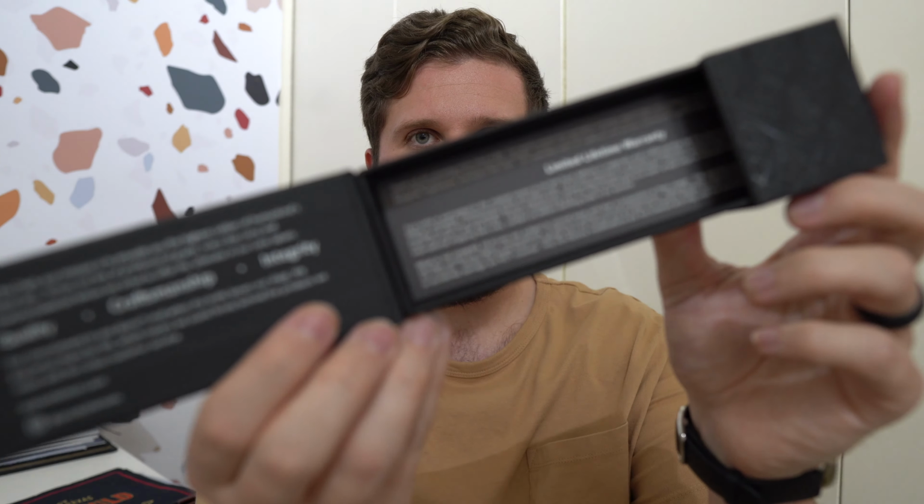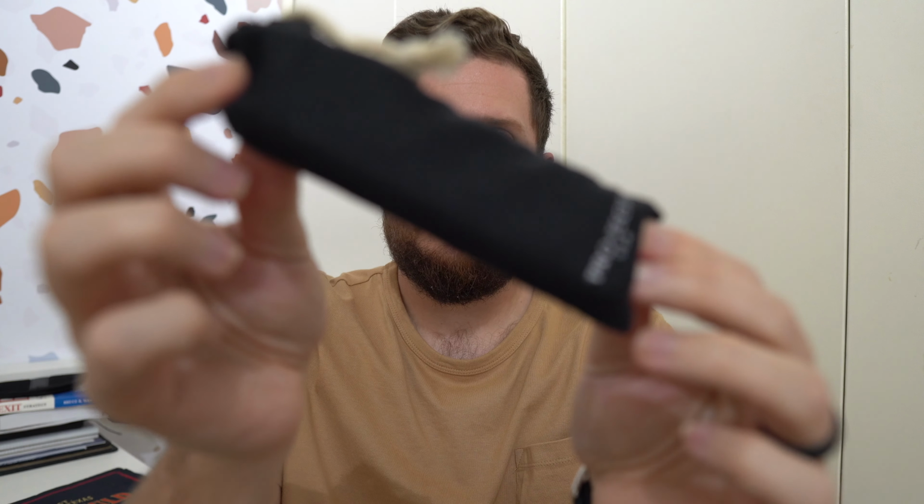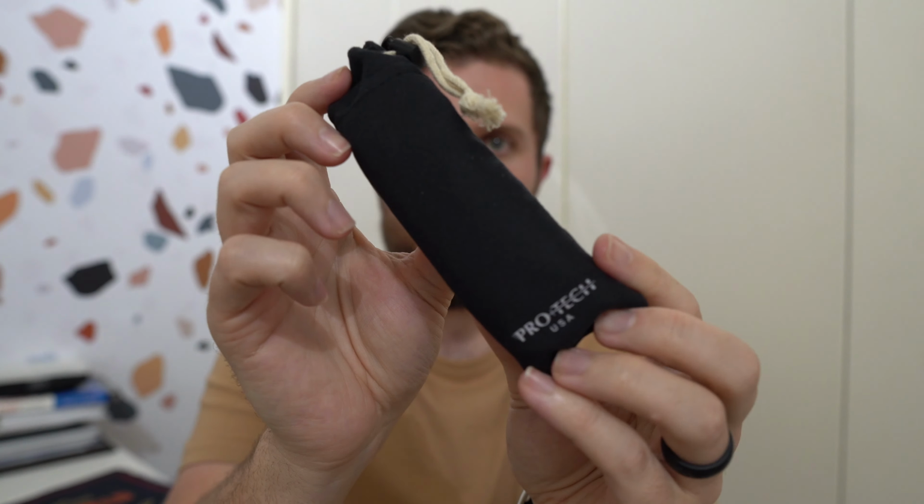I only have one other knife in Magnacut so far, and it's a knife that I'm not showing on the channel yet, but you guys will see eventually. Kind of prototypey, if you will. All right, so regular box in here. We've got all of their typical warranty information and all of that. And then the knife is in their nice little suede pouch. And let's check it out.